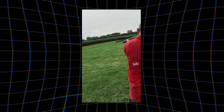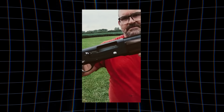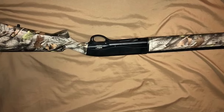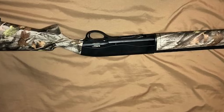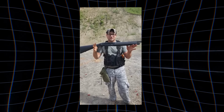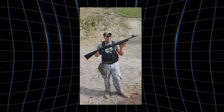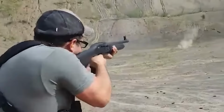hiccup. Why steer clear? The 12-gauge TriStar Raptor has been known to exhibit inconsistent cycling, especially with lighter loads. Imagine gearing up for a day of shooting, only to have your shotgun play a game of will I or won't I with each pull of the trigger. Additionally, the overall build quality has been criticized, with some shooters comparing it to a bargain bin find rather than a reliable sidekick.